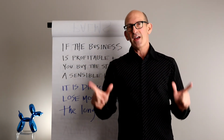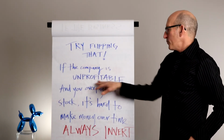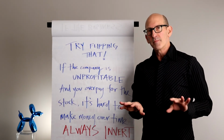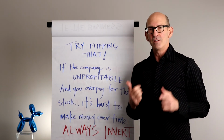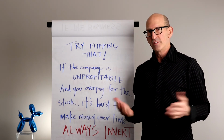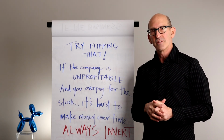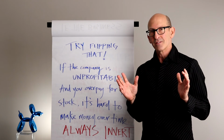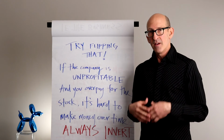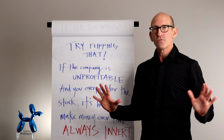Now, let's invert that, okay? Let's flip that upside down. If a company is unprofitable and you overpay for the stock, it's gonna be really hard to make money over time. Now, this is a lesson that a lot of people learned the hard way over the past several months or the past year or so. They bought stock in unprofitable companies and they paid a lot for those stocks. And they just got crushed. They were disasters. People lost 30%, 50%, 75% on their stocks. And they didn't really know why.